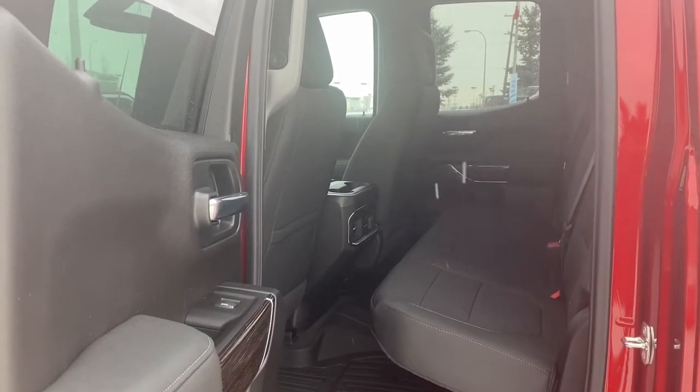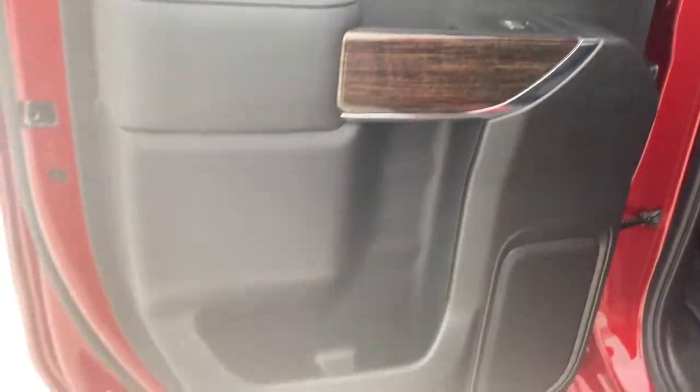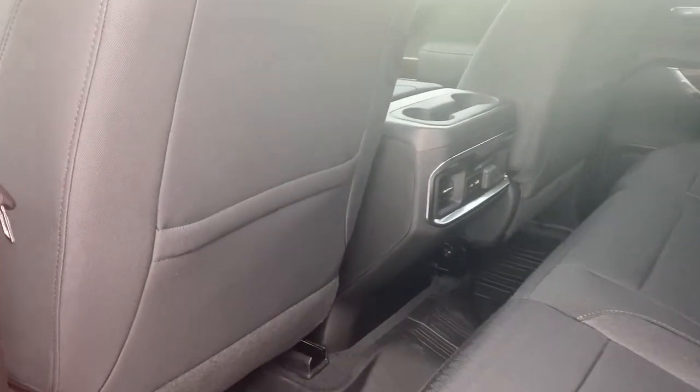Next, we're going to take a look inside the back of this 5-passenger truck. The passenger door has power windows, wood trim, door storage with a cup holder and a door speaker. The backs of both front seats have got cloth seat pockets.